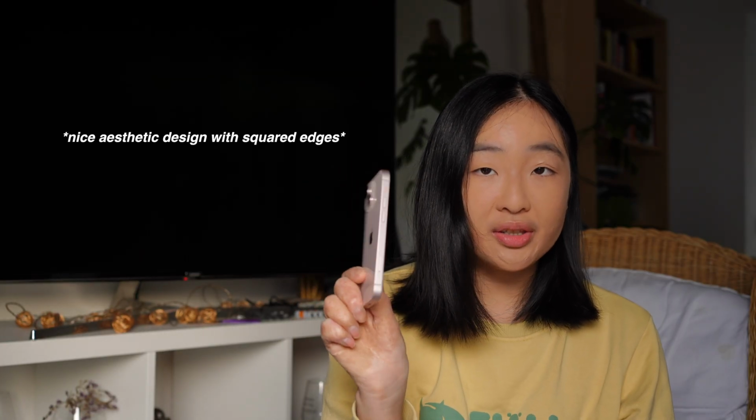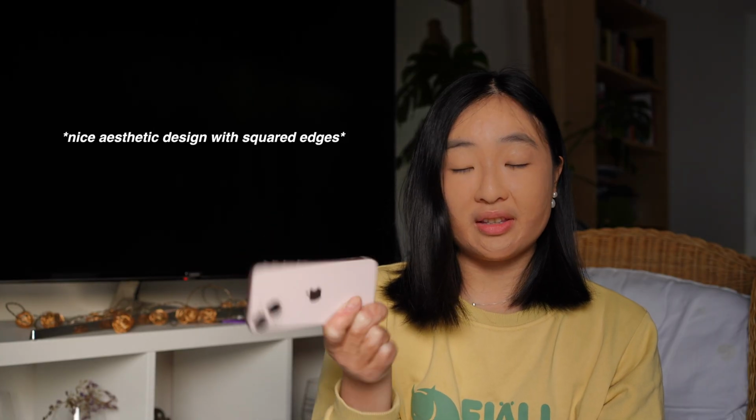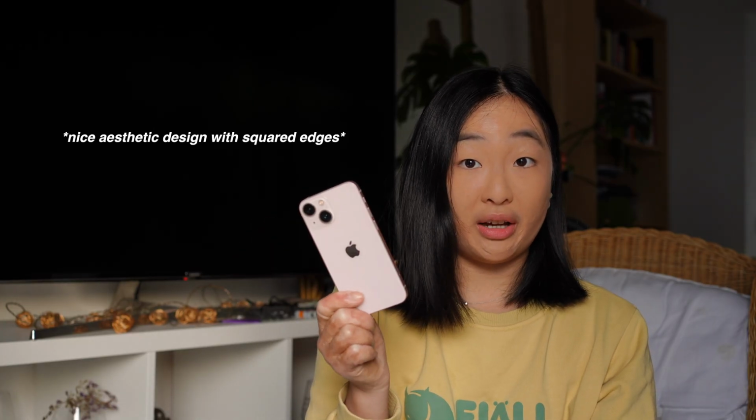I really like the design of the iPhone 13 because it's got the square edges as opposed to the rounded edges. I personally just think aesthetically it looks very clean, very pleasing to look at as well. And the design also reminds me of the iPhone 5 that came out in 2011, I think, and so there was a bit of nostalgia factor there for me as well.